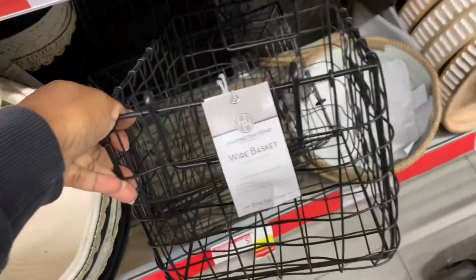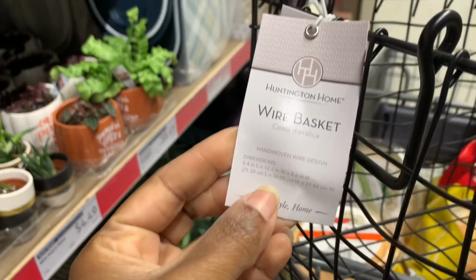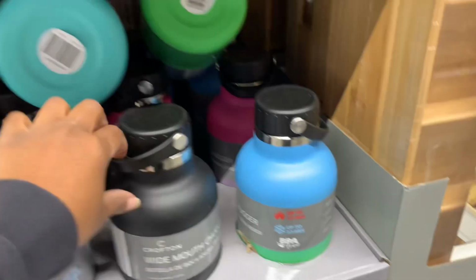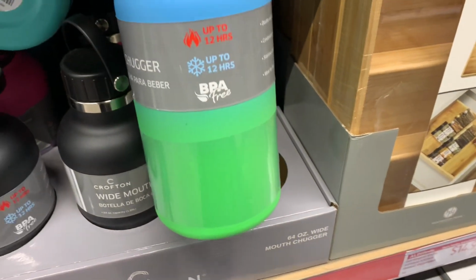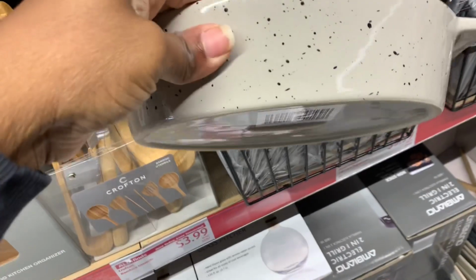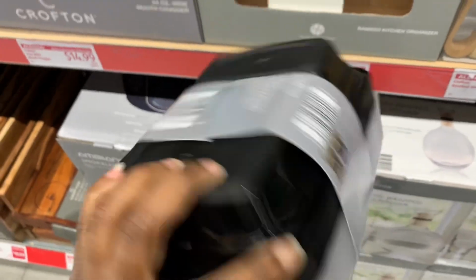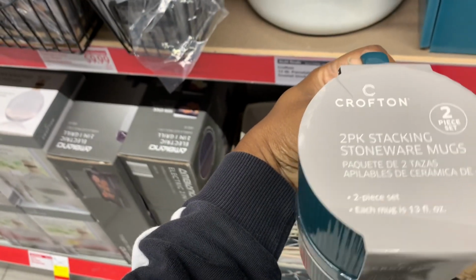And this is a wire basket. That's cute. But what would I put in it? A 20-piece meal prep container. Stepping stoneware mugs, 2-pack.